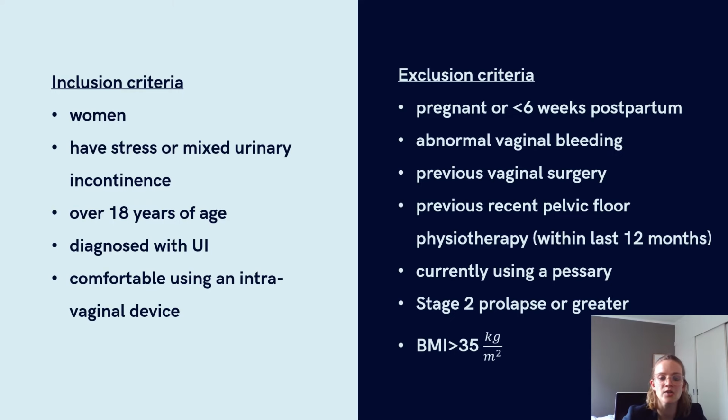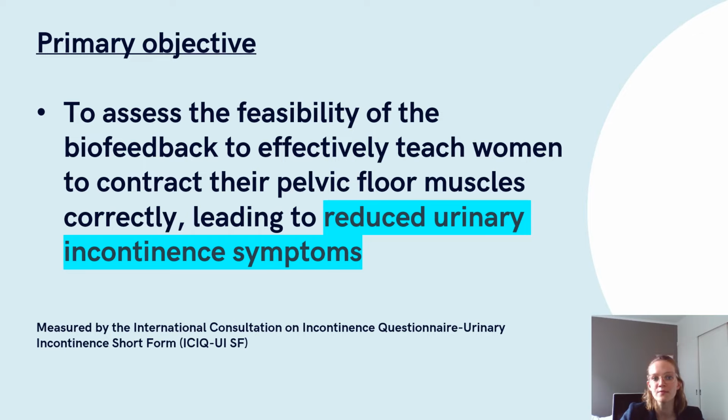Here is the inclusion criteria. We really wanted women who had experienced minimum previous pelvic floor muscle treatments. The primary objective was to assess the feasibility of the biofeedback provided by the femfit to effectively teach women to contract their pelvic floor muscles correctly, leading to reduced urinary incontinence symptoms.